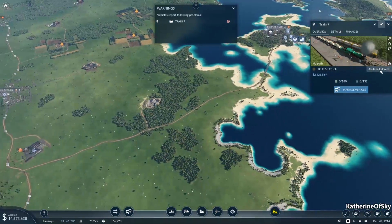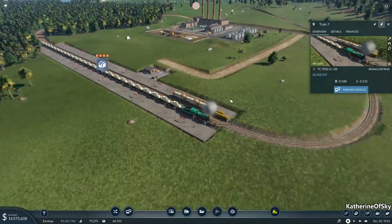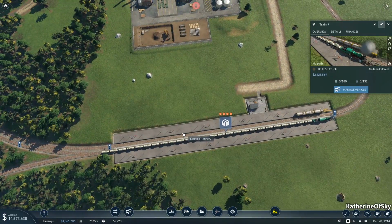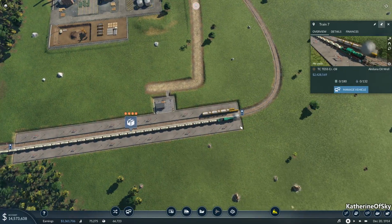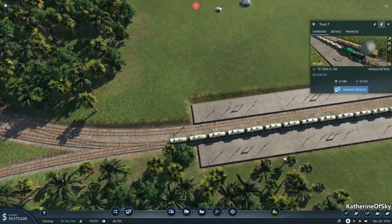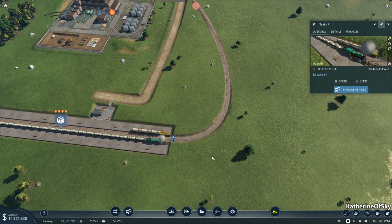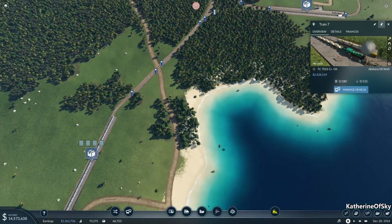Aw, darn it. Let's pause. Let's see. You are unhappy because you can't get out. Yeah, that would be a problem. We need to extend this section, this train station, by 1 section, I think. I think it's too long.